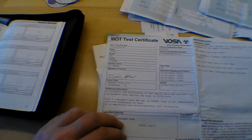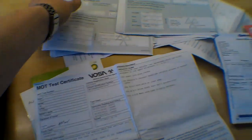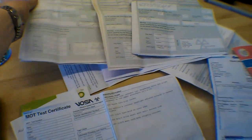The MOT is valid until the 30th of January 2014. We do have lots and lots of old MOTs. I think there's every old MOT there, all information about passes and fails, etc.